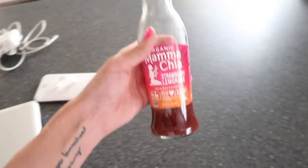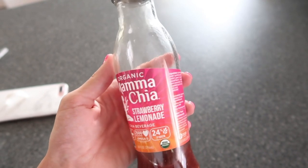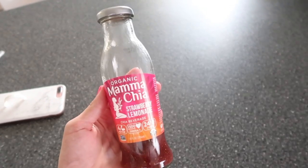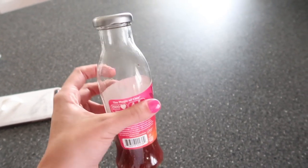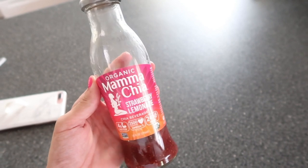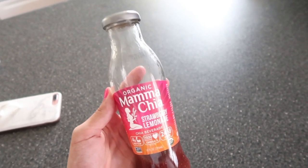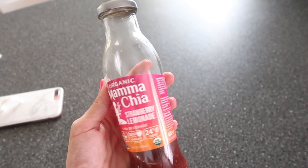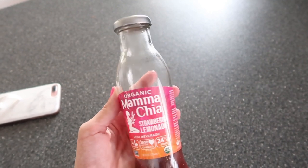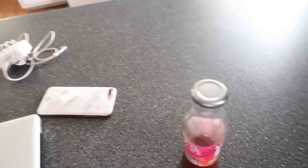And then also, I got this today from the store. You guys, it is so good. It's the organic Mama Chia strawberry lemonade drink. I got it from Lidl. I think it was like $1.20. And I've really been trying to eat chia seeds. This is amazing. I have so much energy. All of a sudden, I feel like I drank a cup of coffee. I'm mad at myself for not trying this in the store and then buying more, because this is better than coffee. It's amazing. All right, Sam's home.